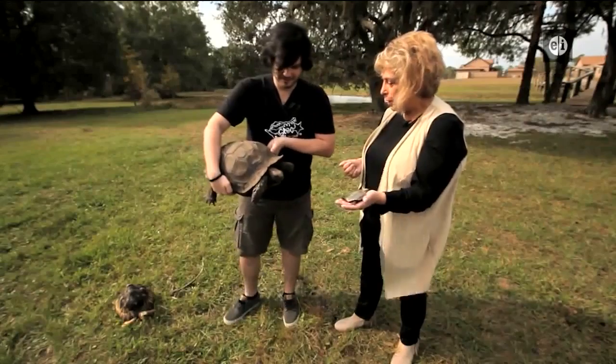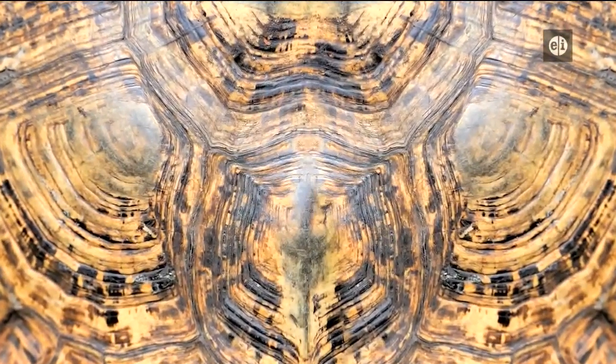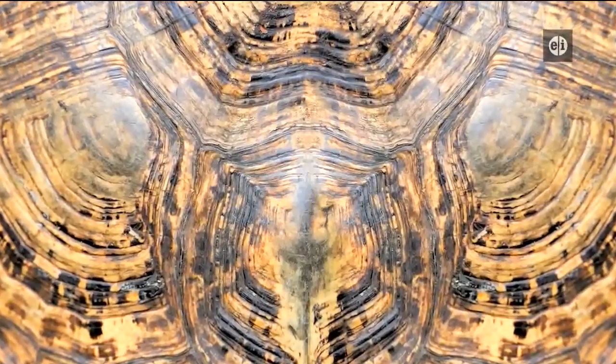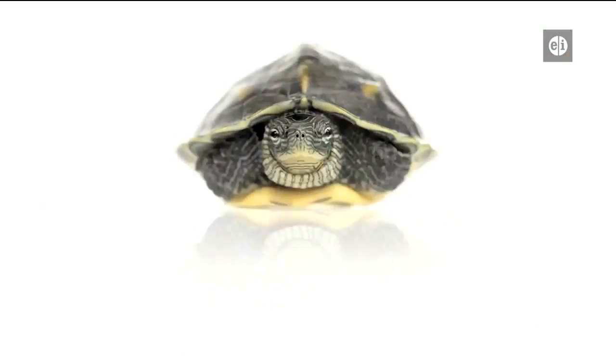Really? Yeah. In fact, the upper part of the turtle shell is called the carapace, and it is made up of many fused bones. That's how this ancient reptile protects themselves, by hiding inside their shell. But that won't keep their biggest predator away.